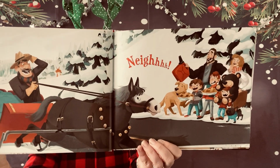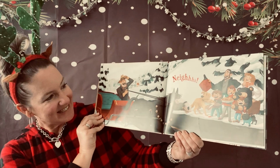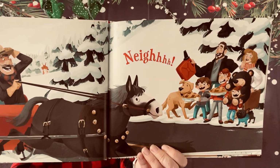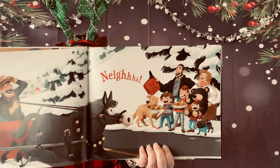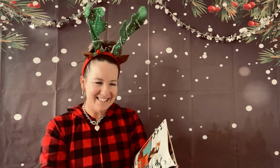Nay! What came to the rescue? Yes, it's a horse-drawn sleigh. Look how relieved the family looks. They're like, yay, somebody came. We didn't want to have to walk 20 miles to the gas station.